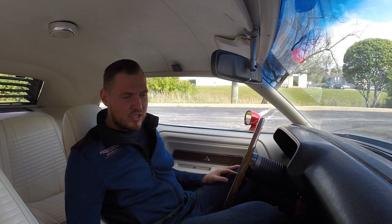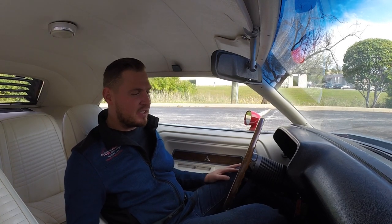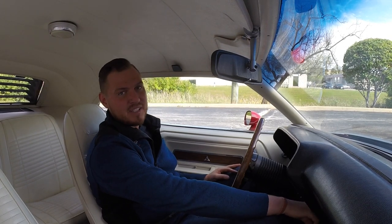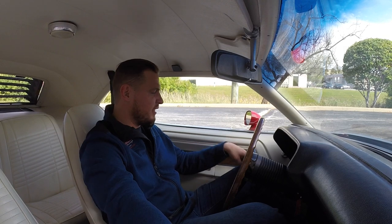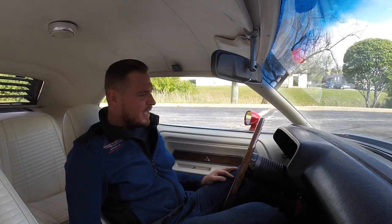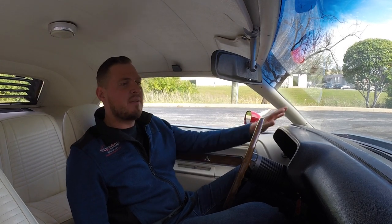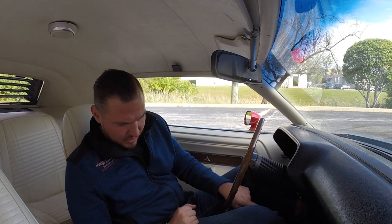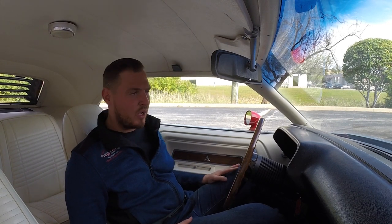Interior is going to be all original and stock outside of a few small things. It does have an updated radio. It's a Kenwood radio, AM, FM, CD player, a couple small speakers in the kick panels, and two in the rear deck there. Still going to have the original white interior, black carpeting, beautiful black dash, no cracks in it, full gauge package on it, and there is an oil pressure gauge underneath the dash there as well.